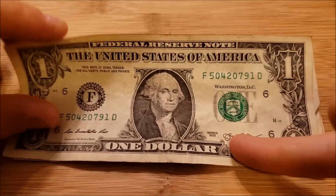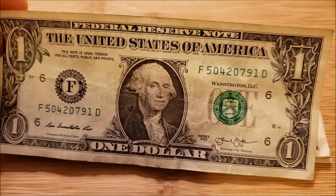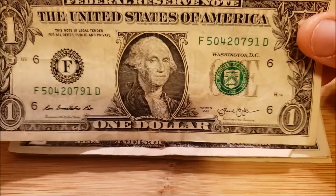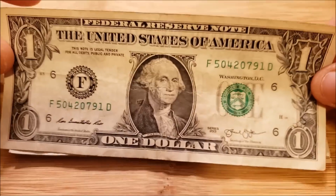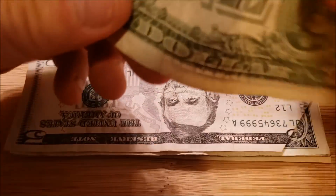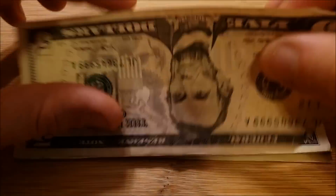So, another one. Anyway, I digress. 2013 Series $1 note. Nothing in the serial numbers so far, so we're not really coming across anything massively collectible as far as serial number is concerned. I haven't seen anything with crazy misprinting or anything out of whack, so it's a bust so far on this search.